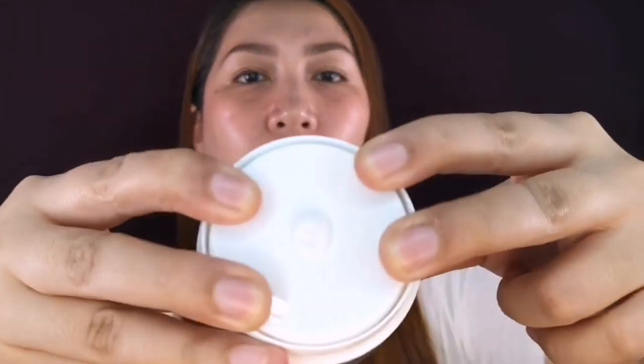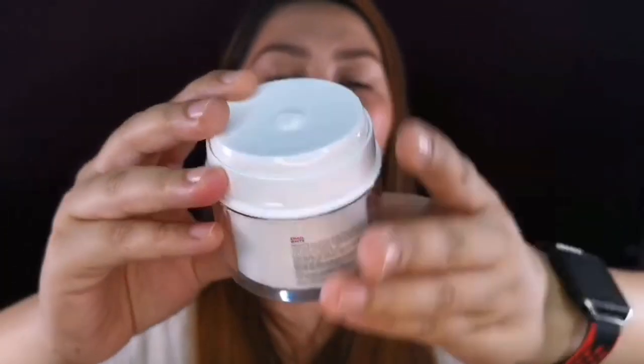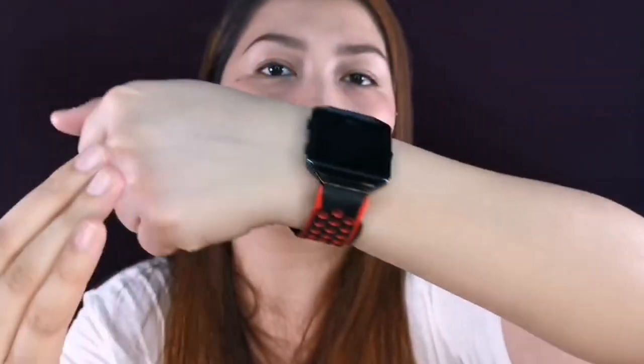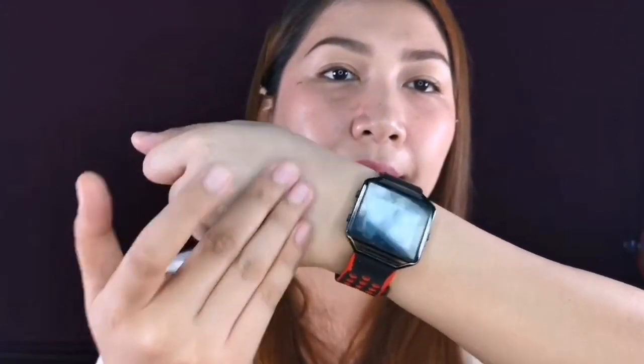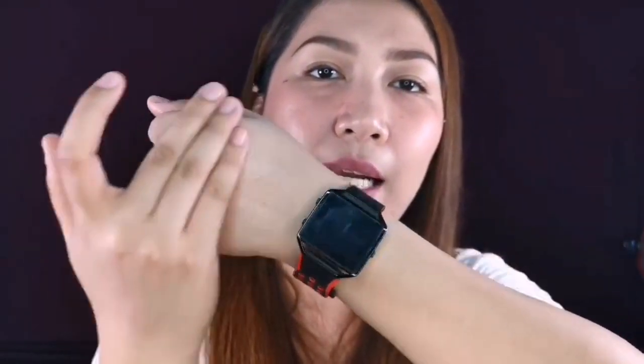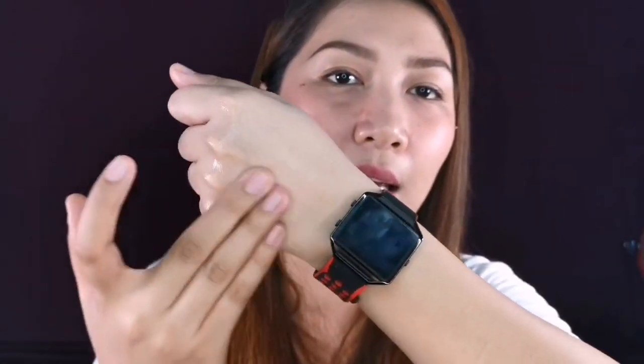Three. On the third pump, you have the product itself. And let's see how the texture is. It looks fairly white, but it dries clear. It's very lightweight. It's not sticky. And I think it's hydrating and moisturizing at the same time. I think it's very fast absorbing and a very thin consistency.